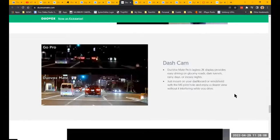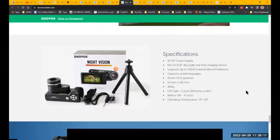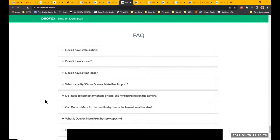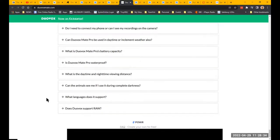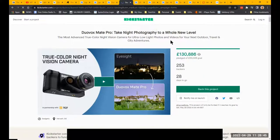Yes, indeed. But I've got a price for one of them. $230 Australian dollars. Oh, the disc camera? It's a DuoVox. Right, I see. Mate Pro, night photography. Does it have the price on here, I'm wondering? It's got all sorts of other things. That'd be about £200, wouldn't it? Yes. It'd be about £100 for you. Really? It seems a bit cheap for what it does. Oh, there you are, £130.